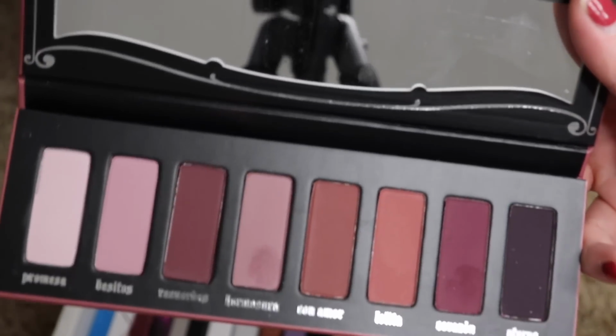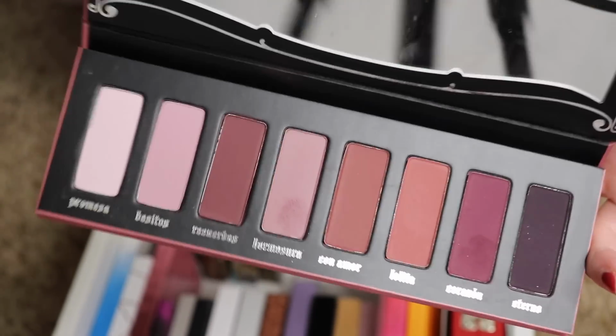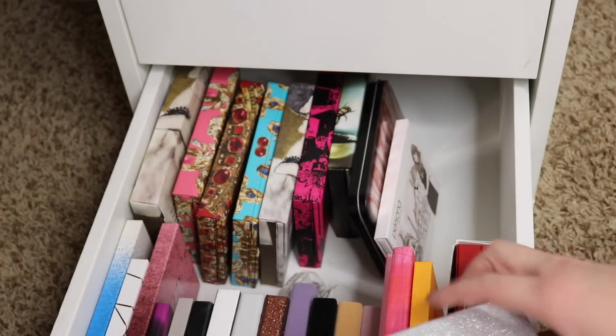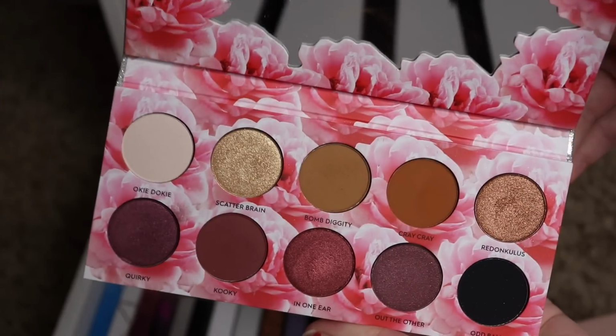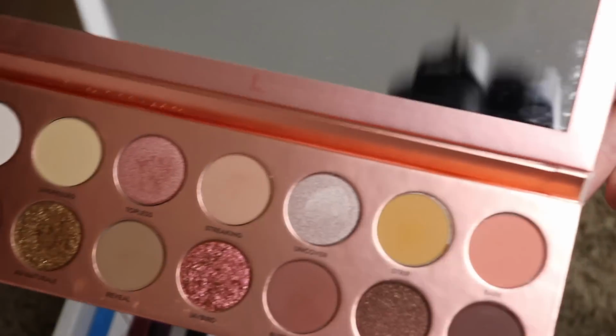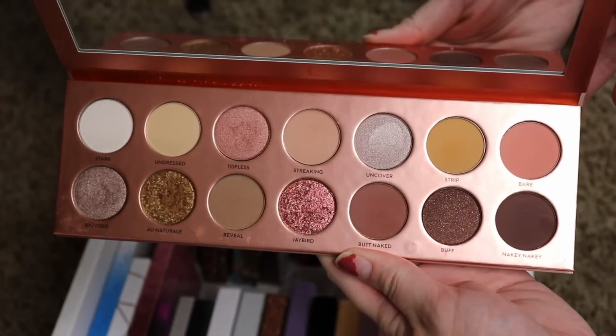Then we have the Kat Von D Lolita palette. This one isn't bad. I just have other like pinky purple palettes I prefer more, so I'm going to get rid of that. All right, then from Laura Lee, we have the Cat's Pajamas palette. I'm going to keep this. And the Nudie Patootie palette. I'm also going to hang on to this one.